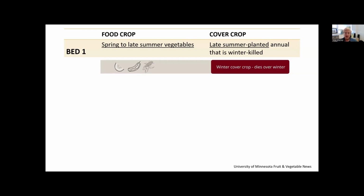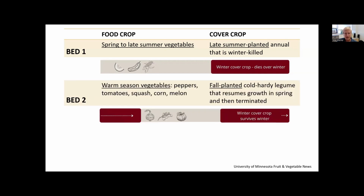As I mentioned, the option I'm showing you at the top is the easiest, where you plant your cover crop in late summer, and it's an annual that dies over the winter. Then in the spring, you just plant right into that dead, decaying debris, whatever you'd like to plant for spring to late summer. It does cut you off for those crops that go later, like pumpkins. I've had tomatoes go pretty late. So you just have to make sure you have given the cover crop enough time to grow. Again, that's maybe an 8-week period to get the maximum biomass. So that could be one option for a bed.